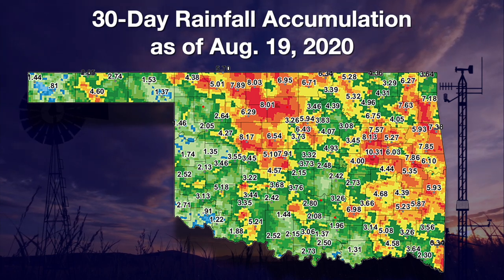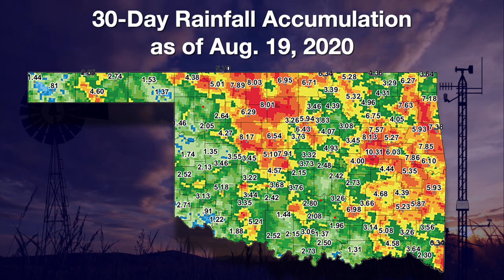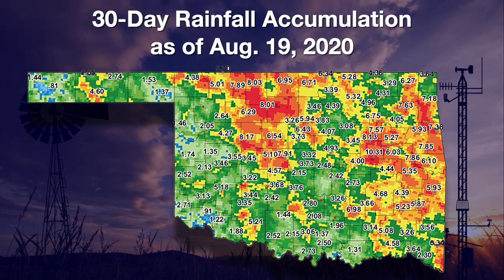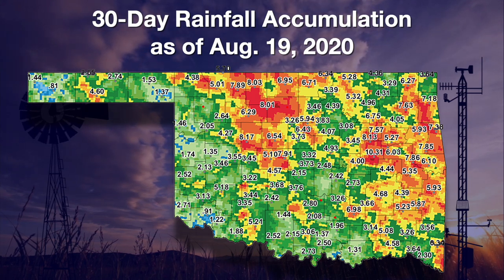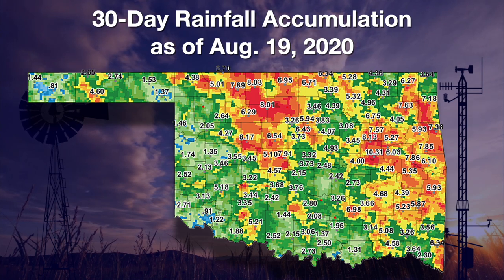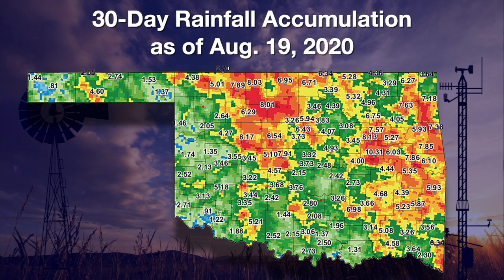We see those wonderful areas of rains across parts of north central down into central Oklahoma and across parts of eastern Oklahoma. Those are your yellows and reds and oranges, basically from 4 to 8 inches, even a little bit more in some cases. 4 to 8 inches of rainfall, 9-10 over parts of eastern Oklahoma. But then we see down across far southwest Oklahoma, Altus only received 0.91 inches, so that's certainly a problem.